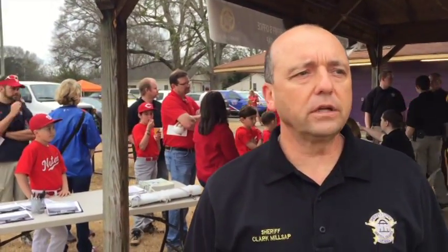Good morning. I'm Sheriff Clark Millsap, and today we are at Cartersville Little League opening day. If you see here behind me, we're doing the IdentiKit. It's about our children, about keeping our children safe, giving the parents the information that they need that they can store at their houses, put in a safety deposit box, and we do this every year at opening day of Little League, and it's been a great program for years.